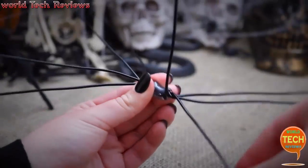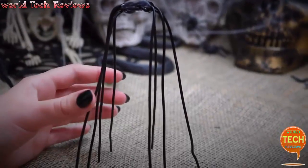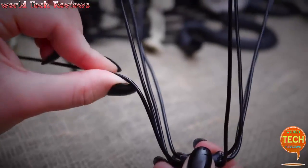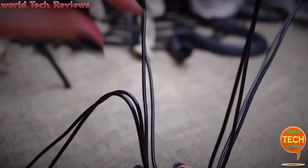Then start bending all the pieces of wire up in the same direction. It's already starting to look like a spider. And then just go ahead and fold those pieces of wire back on each other so he has these long, creepy, spooky legs.